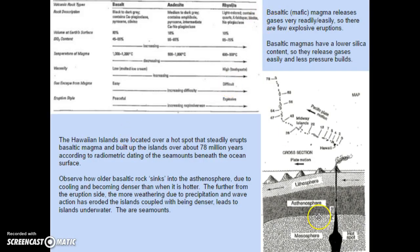So if I look here at the Hawaiian Islands, I'm going to look at this picture for a minute. I've got this mantle plume that's cranking up this really hot rock from the ultramafic source, but as it rises, it cools, it crystallizes out some of the olivine and calcium-rich plagioclase feldspar. And by the time it reaches the Earth's surface, it's all mafic, very low viscosity, very easy for the gases to come out of solution, so they don't build.